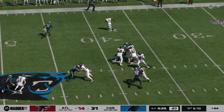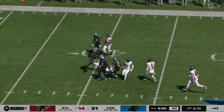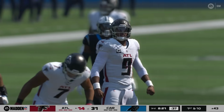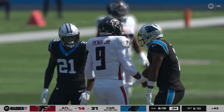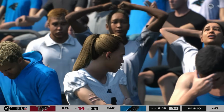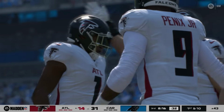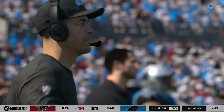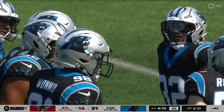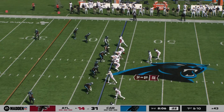To the air, Penix. Good coverage downfield led to him taking off, picking up the first down on a 13-yard run. And the Falcons first down. Remember, Brendan, he ran for a touchdown earlier, so his decision to go ahead and tuck it and go again turned out to be a wise one. And the decision is what is important here. He has made some good decisions on when to tuck it and go.